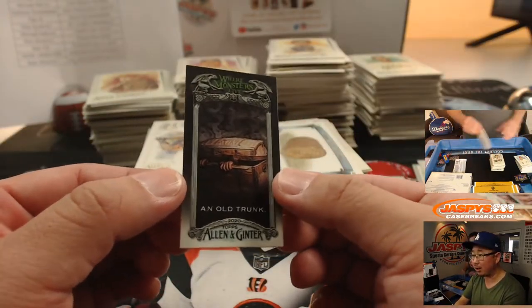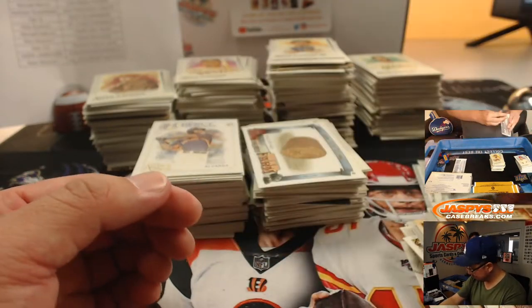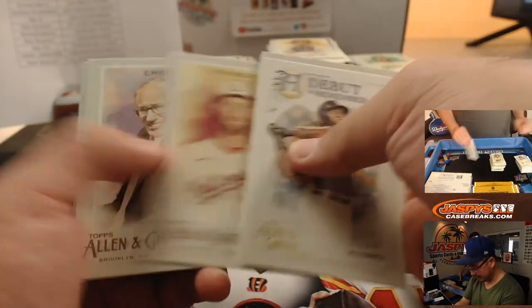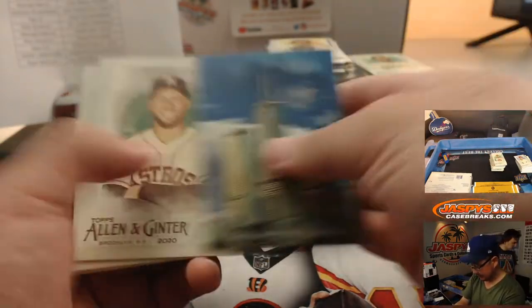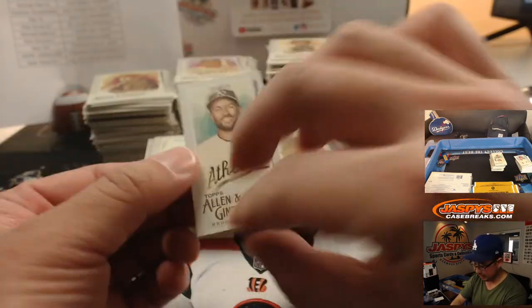An old trunk where monsters live. No thanks. Avoid old trunks at all costs, especially if you're in a castle or something like that, folks. Or an old mansion. You gotta avoid the old trunk.